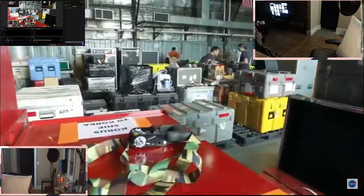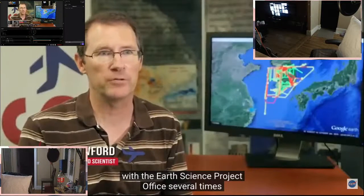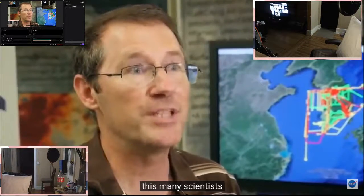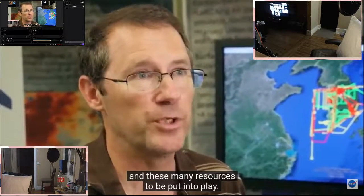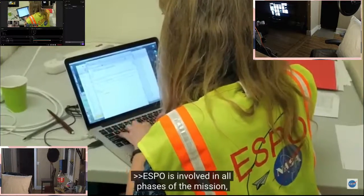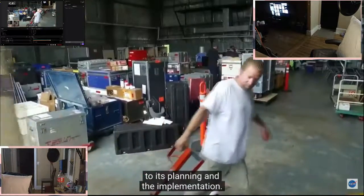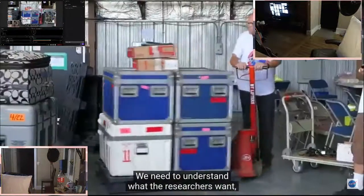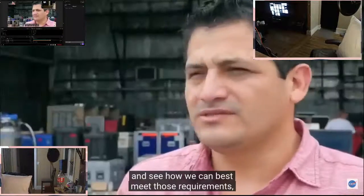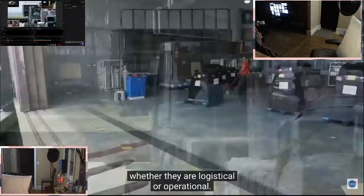Preparations for something of this size begin years in advance. And so, having already visited here with the Earth Science Project Office several times, we were able to put together a situation that would enable this many scientists and this many resources to be put into play. ESPO was involved in all phases of the mission, from its conception to its planning and the implementation. We need to understand what the researchers want, which become our requirements, and then we come here and see how we can best meet those requirements, whether they are logistical or operational.